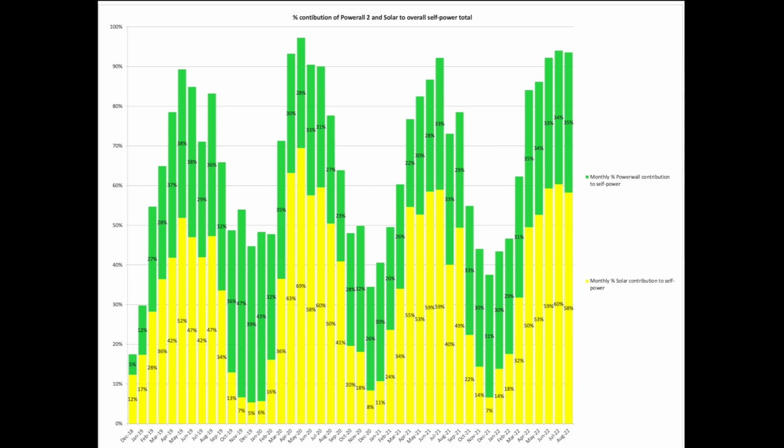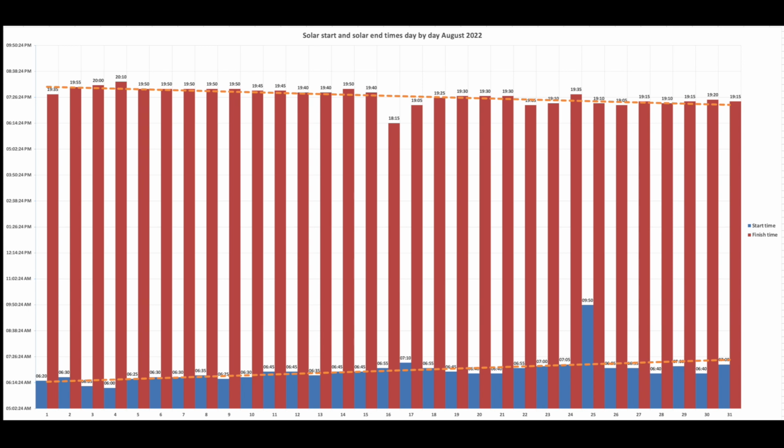This is the self-power across solar and Tesla Powerwall for our home. 93% self-power, split between 58 and 35. Quite interesting actually, even though we had more solar, the solar percentage is 2% less than July. This is our solar start and solar end times. These are fairly new charts, the last three or four months that I've been showing.